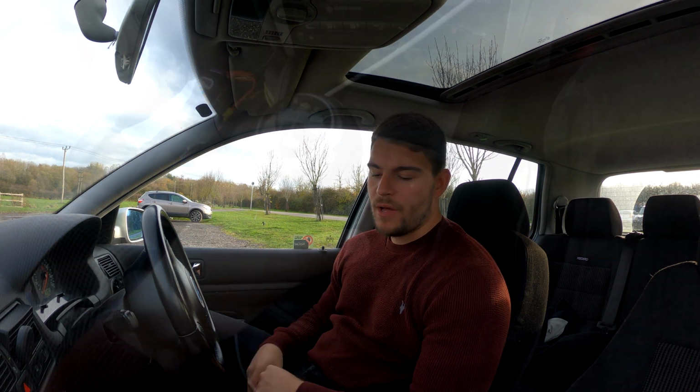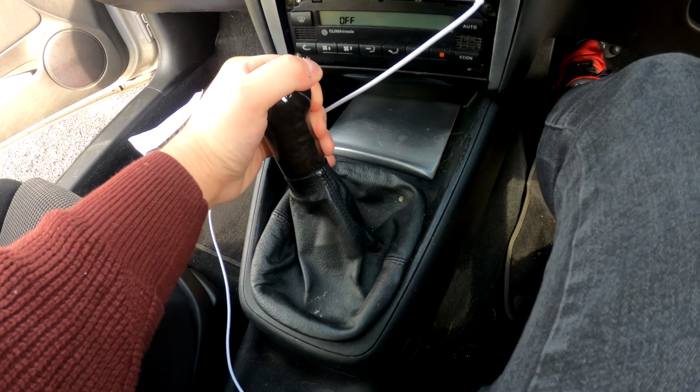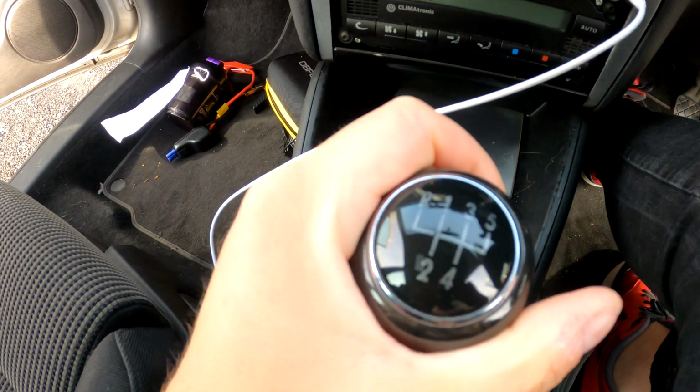Another issue with the Mark IV Golf GTI, it's probably one of the most annoying ones. I mean, if all the other things weren't annoying, this will definitely gripe you. So reverse is on these cars, you push the gear stick down, or in England you do, down and then to the left and up.